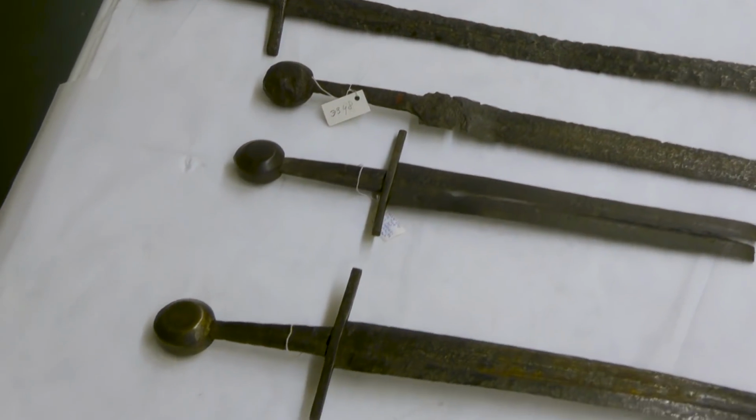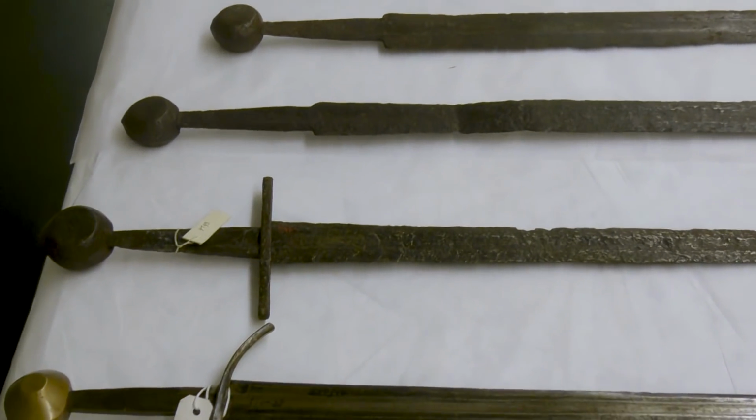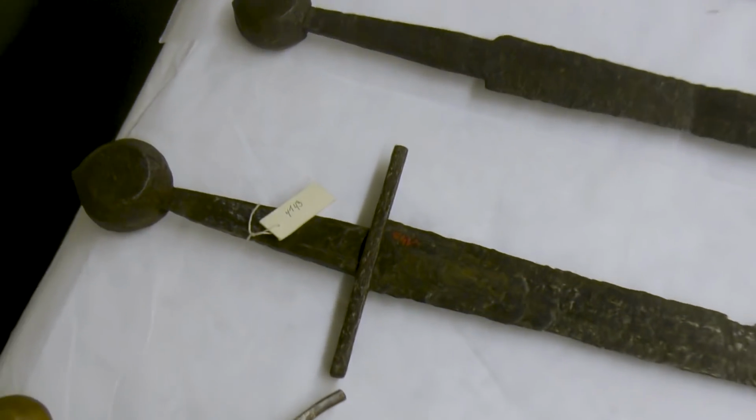Welcome to the Lübeck Armory. Thanks to the generosity of the museum staff of the St. Annen Museum in Lübeck, I have the opportunity to present to you a number of interesting one-handed swords of the medieval period. So here we have a few swords, almost none of which is completely preserved.